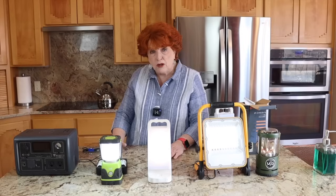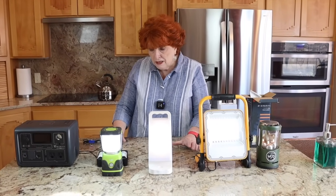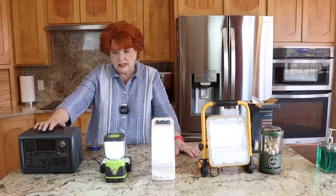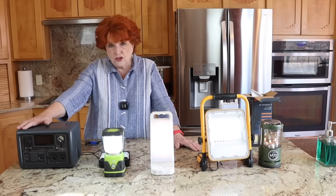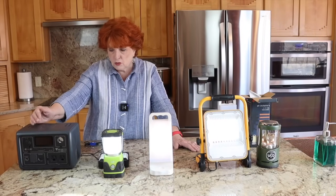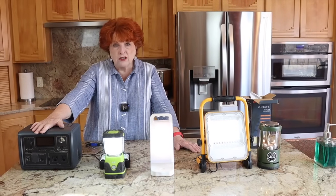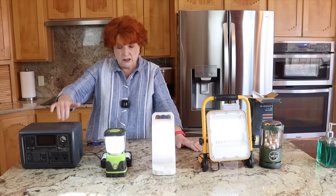So we are pretty thrilled with what we have in terms of emergency lighting. And hope this is helpful to you. And once again, the thing that really is the foundation for us is this solar generator, this solar charger, whatever you want to call it. Solar power station is what they are called, which can use either your wall socket or solar to charge up, and it will charge lots and lots of things. You can even put your phone right there and it will charge it right on the top.